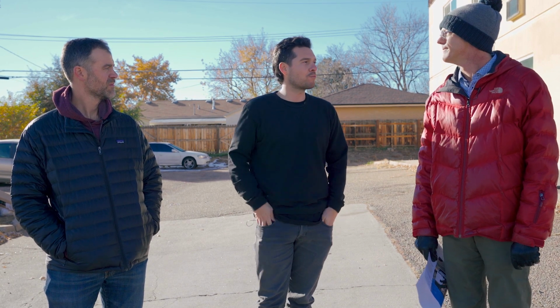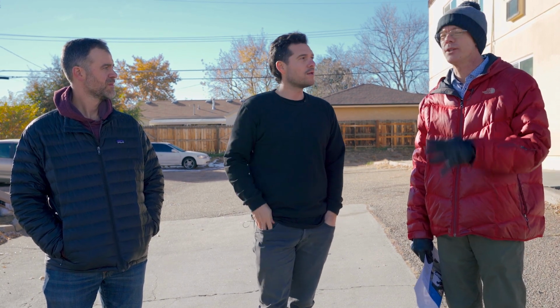So then we can basically just grow the NOI much faster, which helps improve the return. Absolutely. Speeds up the whole project. That's right. Yeah. So I think that's the exterior. Let's go check it out inside.